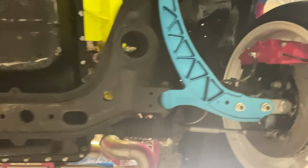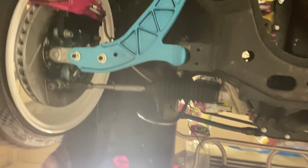R1 big brakes, 326 Shakuriki coilovers, 326 rims, Kumho tires, dual oil coolers, Mishimoto. Y'all seen the rest in the last video, but I just wanted to show you underneath the car. So I think it's pretty cool.